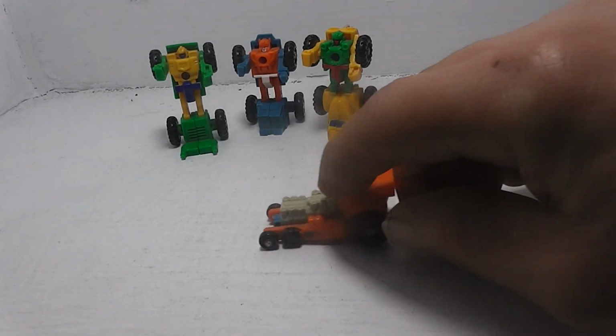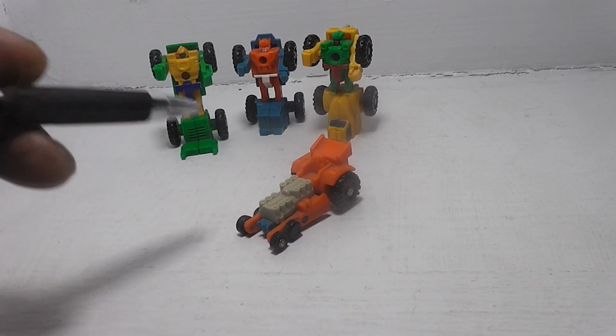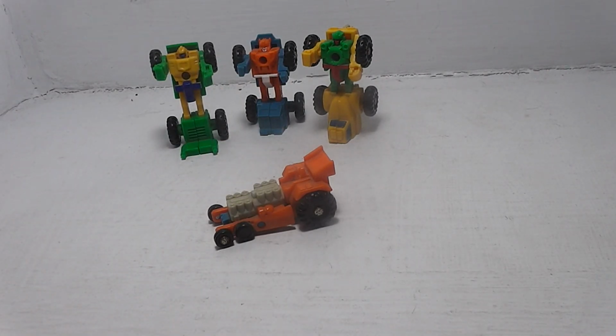Now, the next one is Heavy Tread. And I apologize, there is a piece missing to Heavy Tread. It is his front, which I cannot find right now. I know I have it, but I'm not sure exactly where. So anyway, getting on to Heavy Tread. Heavy Tread is different than the rest of these. The wheelie popping, nitro burning, prank playing funny car, that is Heavy Tread. He transforms into a six-wheeled double engine tractor pull funny car.